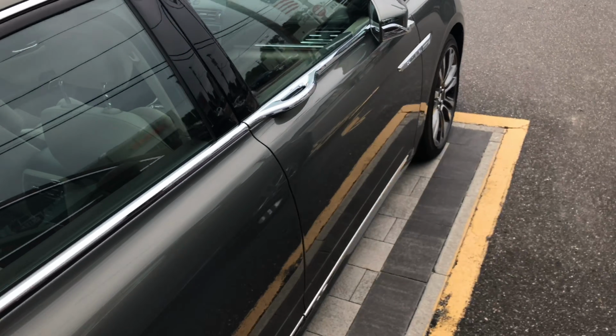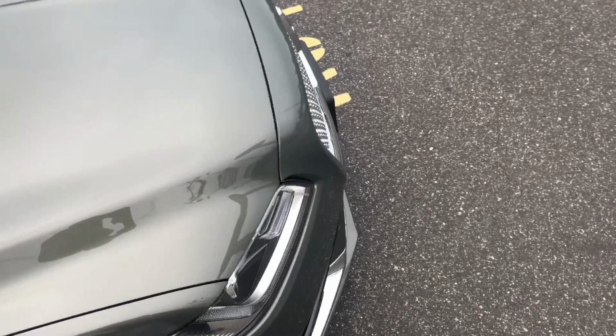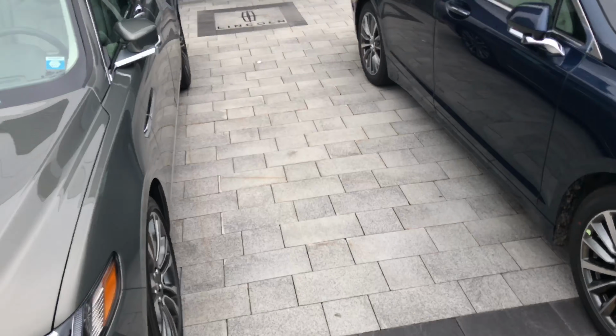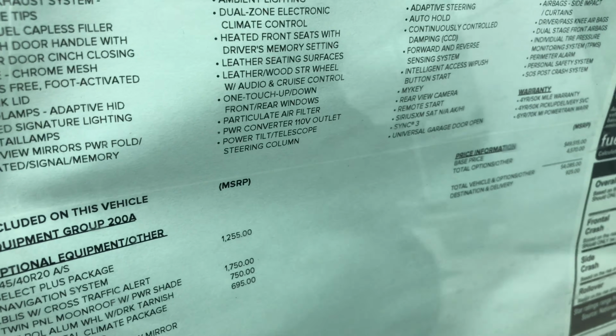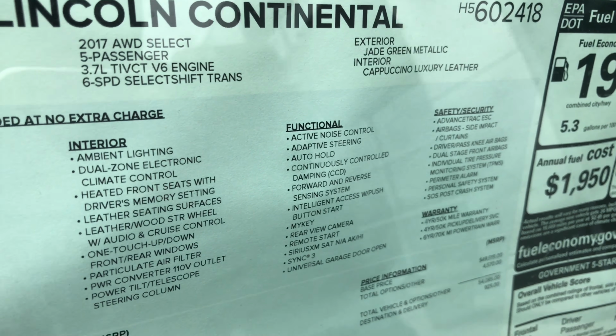So basically, I'm looking into this car as possibly a car service lease, because there's a lot of people, if you get this car in black, you can use it for your Uber Black service that we run. And let's see, what's the color? This color is jade green metallic, cappuccino luxury leather.